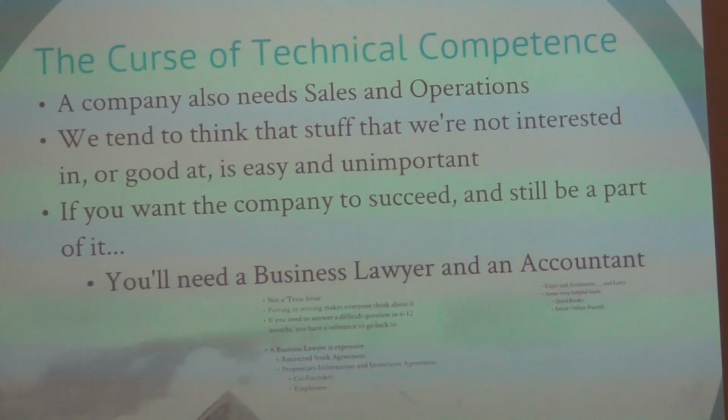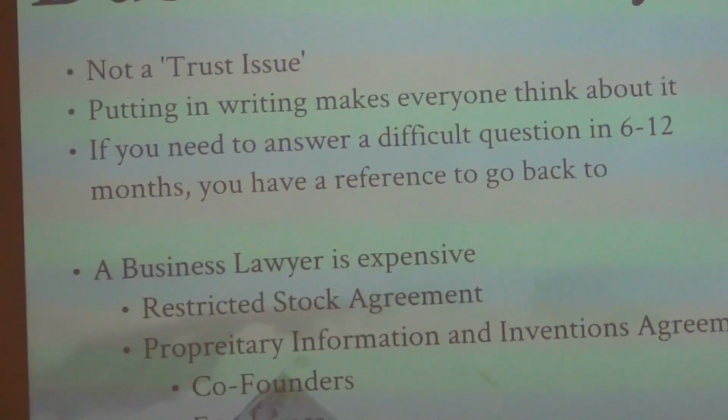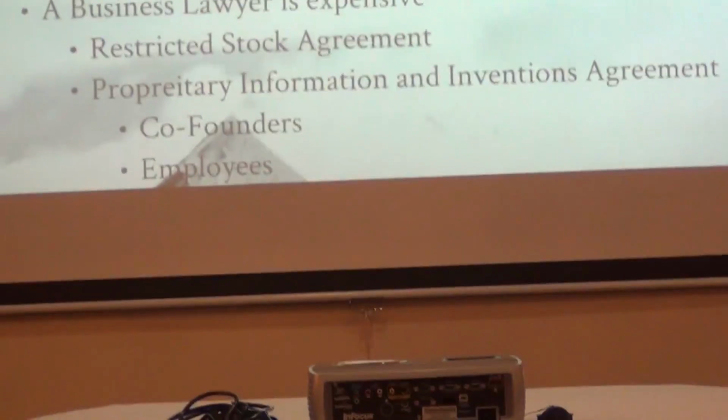So if you want the company to succeed, and after it is successful, if you still want to be a part of it, then there are other people you have to play with. I'm going to talk about 2 people. One is a business lawyer. You have to talk to a business lawyer, and then you have to get an accountant. And there are many other people you have to work with, but at least these 2. A business lawyer is expensive, so you probably have to work with a business lawyer in moderation.